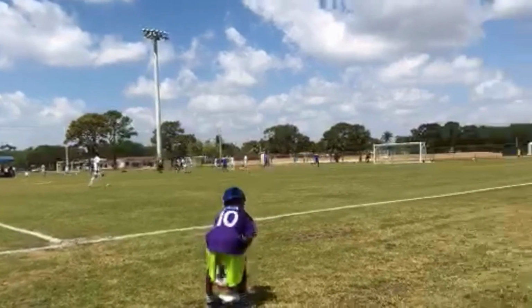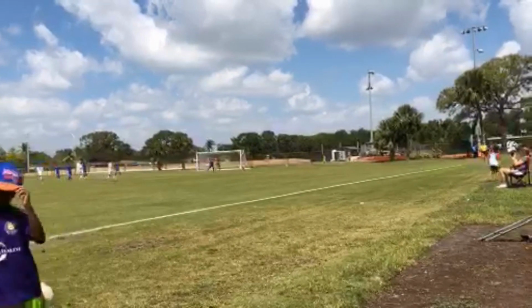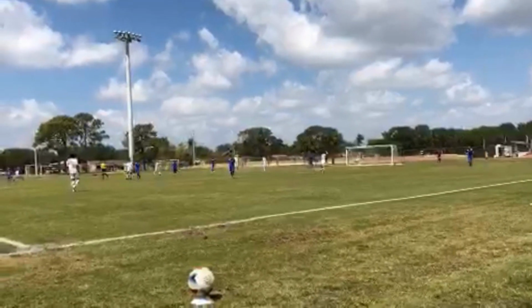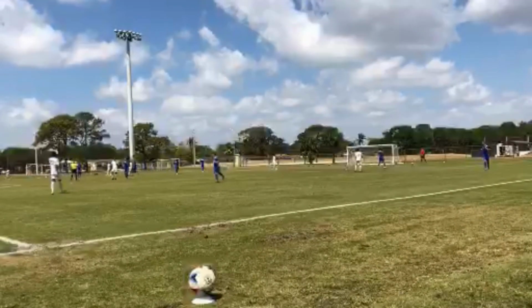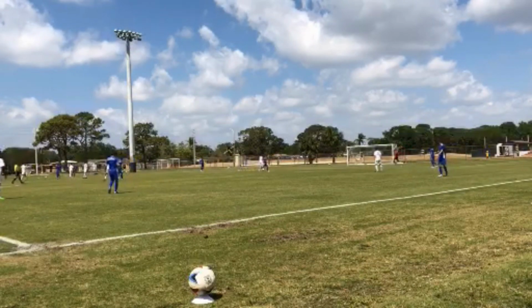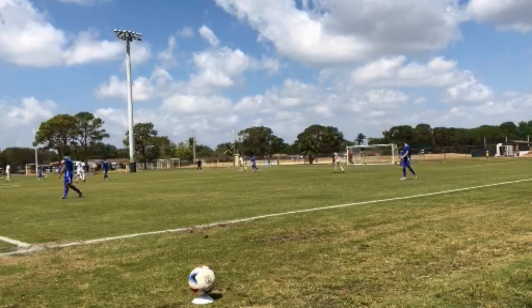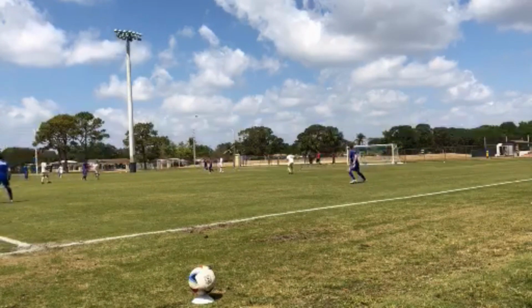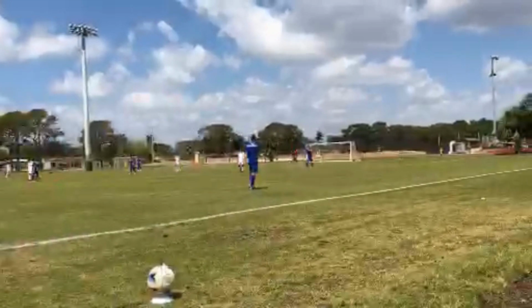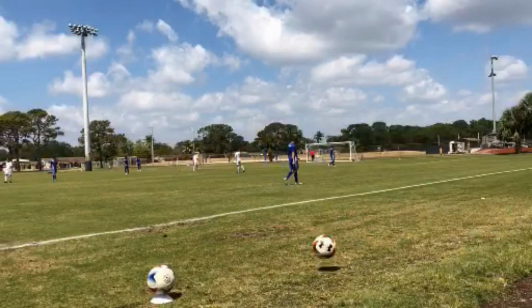Oh, okay. Oh, shot from Weston FC. Little high, little wide. Okay. That ball's going to be played over into the stands. Heads up.